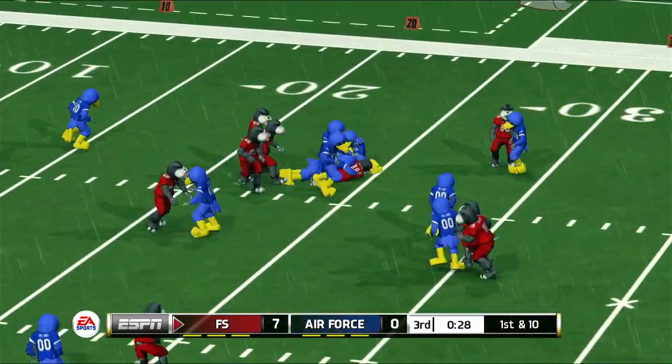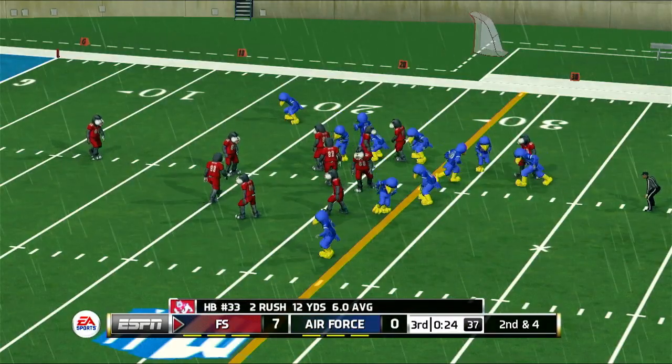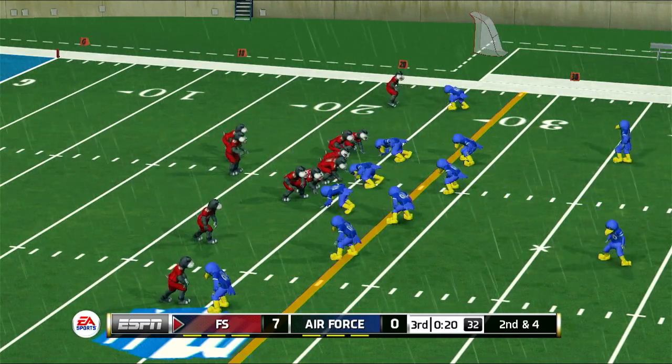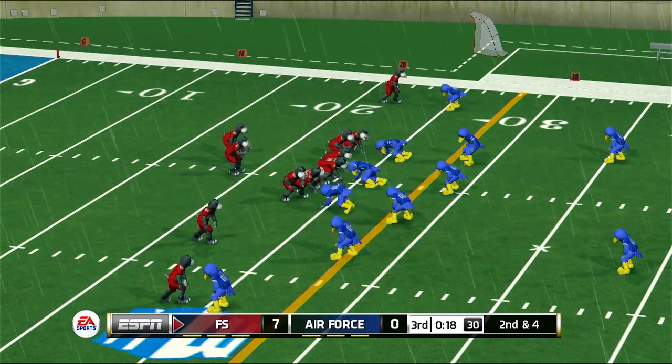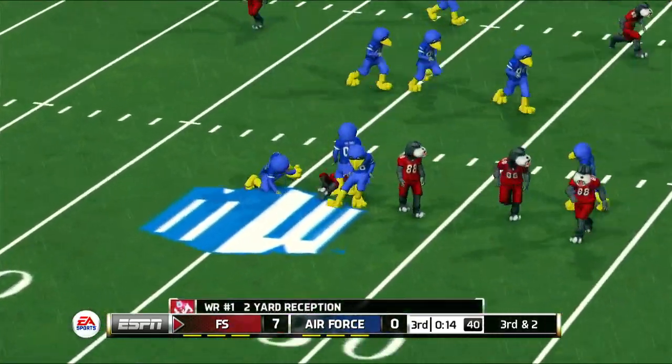Mike six. Up the middle for a nice gain. With a run. Gain of 6 yards. That'll make it second and four. 98 Weasel! Caught, and he's hit immediately.